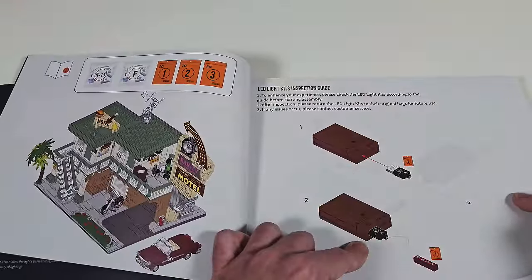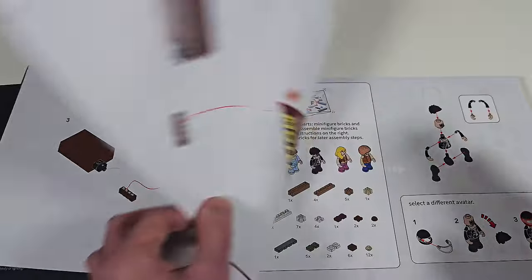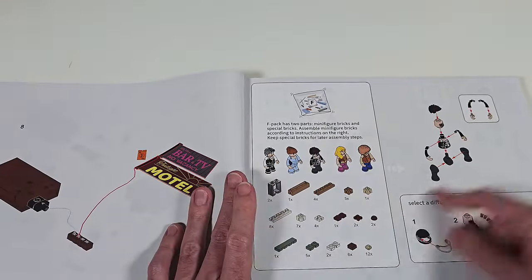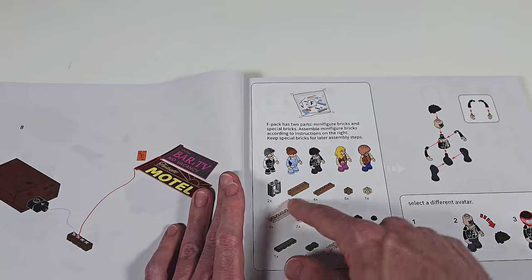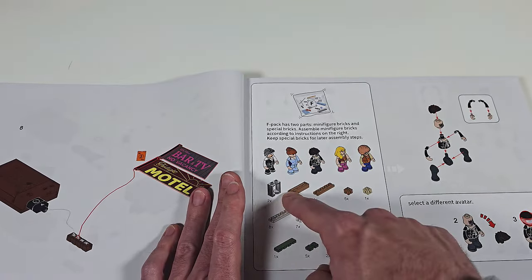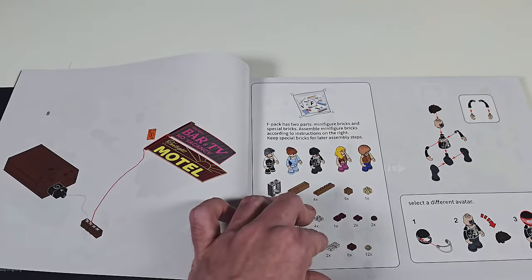Hey, testing it out to make sure your stuff works. And that's what these pages are. So hey, make sure your lighting kit works. And then we go into F. F is how the minifigs go together and some of these specialty pieces. Most of this is for lighting and to use the lighting kit within the build.